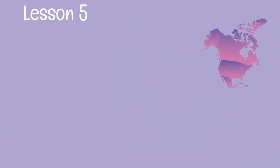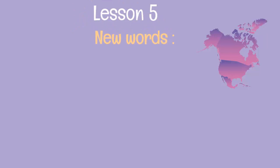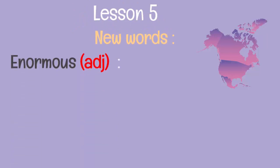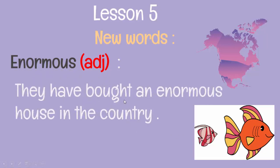Okay, let's start with Lesson 5. We have some new words today, and the first word, enormous. It's an adjective. As you can see, here we have a small fish and a large one, or enormous. So enormous means extremely large. An example: They have bought an enormous house in the country.